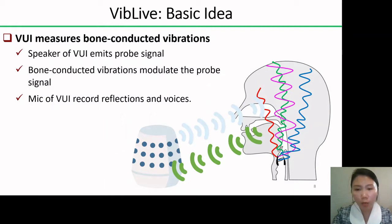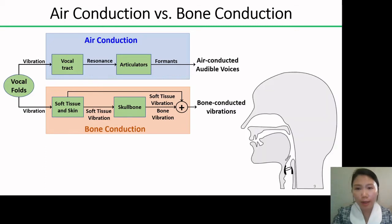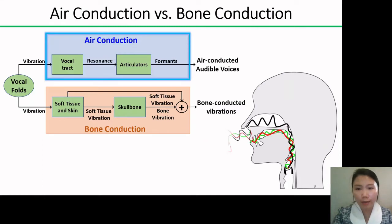Now let's see why air-conducted voices and bone-conducted vibrations are different. The answer is that they go through different media and modulations, despite the same sound source of vocal folds. To form air-conducted voices, the vocal fold vibrations first pass through the vocal tract via air conduction, and then are modulated by articulators like lips and tongue. And at last, the modulated formants are emitted to the environment by the human mouth and nose.